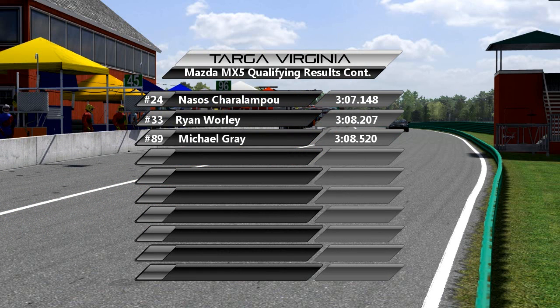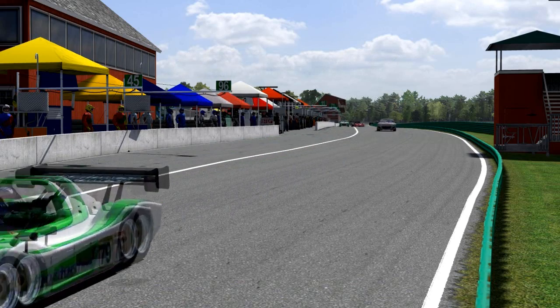There are 39 cars, 13 in each category, but only 3 winners, 1 from each class. So as we get ready to get underway and go green flag in hour 1.